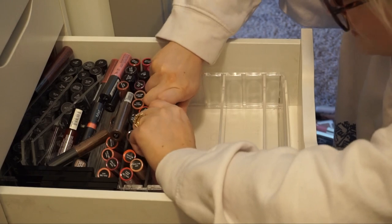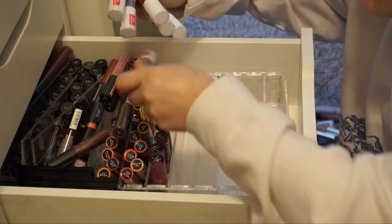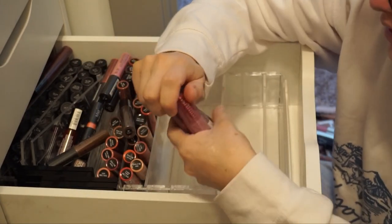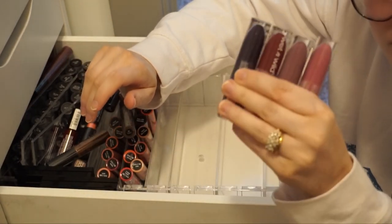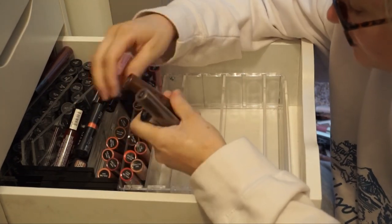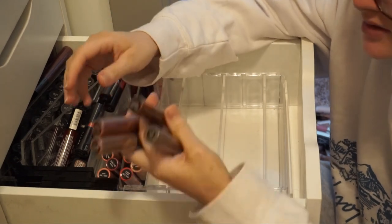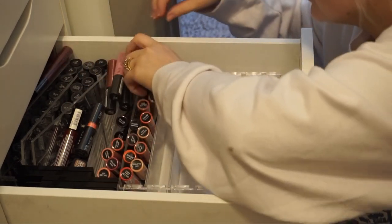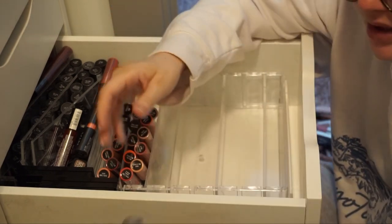Okay, these are all Wet n Wild Mega Lasts. Gonna get rid of all of these. All of them need to go. More Wet n Wild Liquid Cake Nudes. Gonna get rid of them. All of these brown shades are going. They just don't look good on me. I'm never going to wear brown on my lips. Just not going to do it. It looks like I have chocolate on my lips.